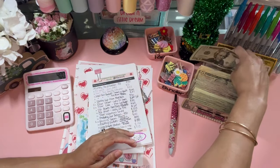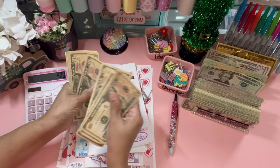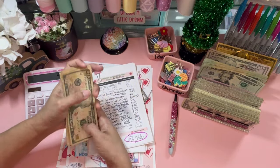20, 40, 60, 81, 20, 40, 60, 82, 20, 40, 60, 83. So 400. Okay. And then 10, we have 10, 20, 30, 40, 50, 60, 70, 80, 90, 1, 2, 3, 4, 5, 6, 7, 8, 9. So 190.